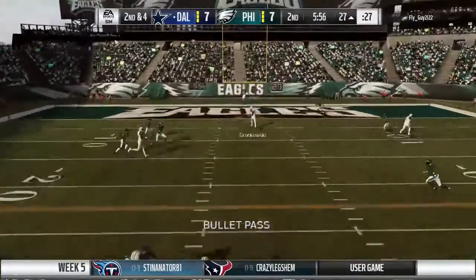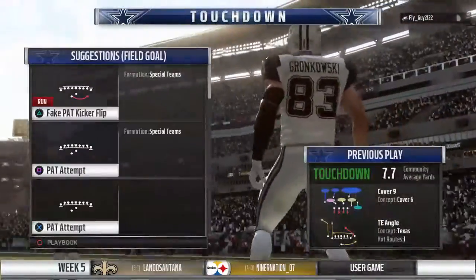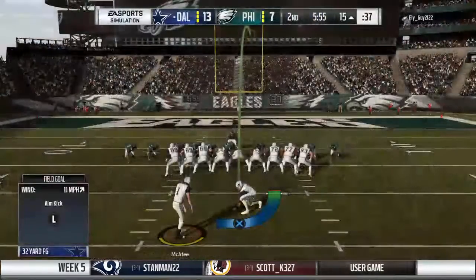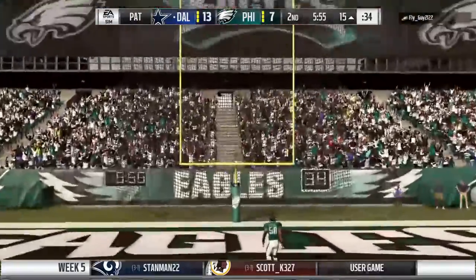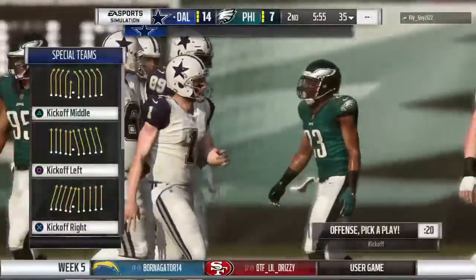They'll set up to throw. And he'll take it into the end zone for a Cowboy touchdown. Rob Gronkowski, his first touchdown on the year. And the Cowboys are in for 6. Point after, right down the middle. And that makes the score 14-7.